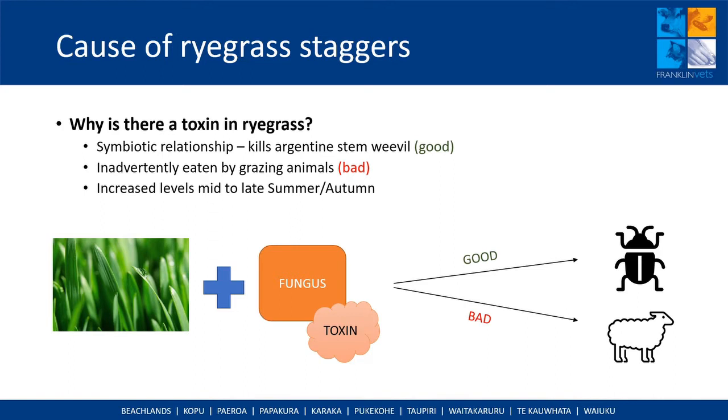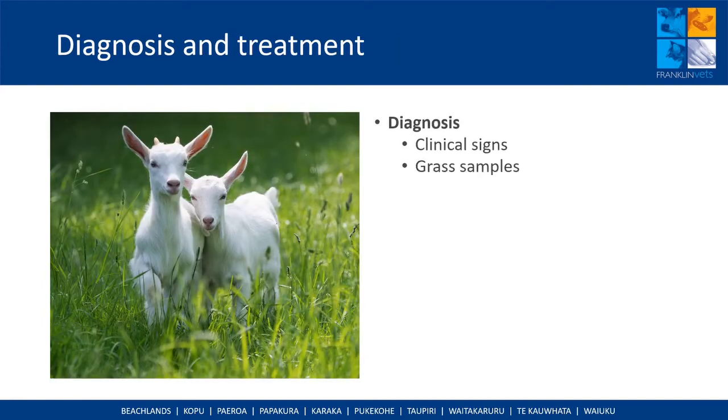Last little point on the slide here is that similar to facial eczema, this time of year, January, February, March, where it's nice and warm, nice and wet, that's when we see these fungi thriving, wanting to have heaps of spores. So both issues very common this time of year.